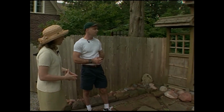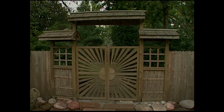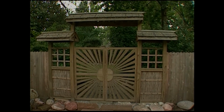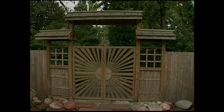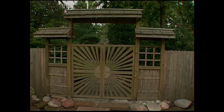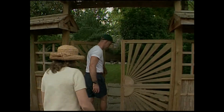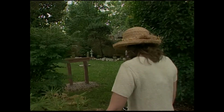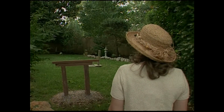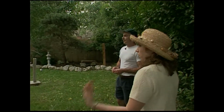Yes, it has a Japanese feel to it, and it was actually created by a wonderful carpenter here in town named Joe White. We took some books and got some designs that were actually Japanese, and he worked it in and made magic out of it. Well, let's go through it. Very lightweight, too. Oh, isn't this beautiful? Mark, what did you start with in this yard?